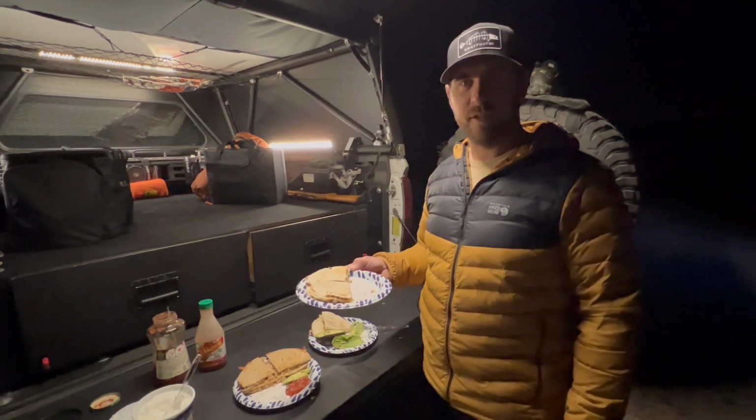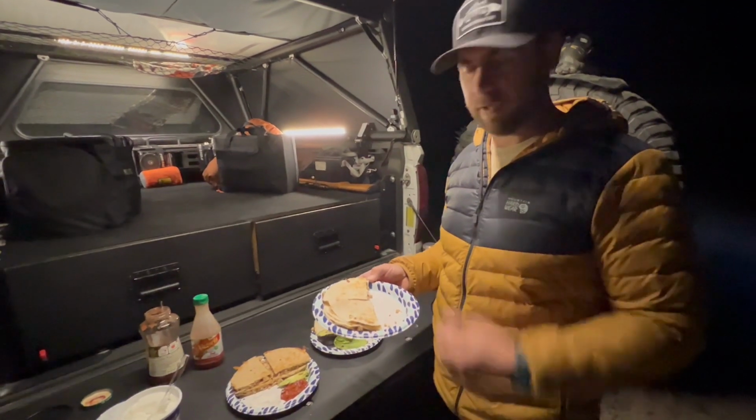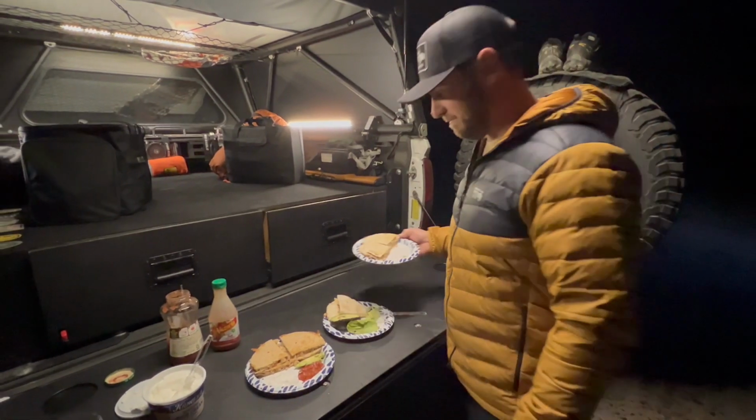Kept it simple tonight. Chicken quesadillas on the Blackstone. We had barbecue chicken last night, so we just repurposed it for some quesadillas tonight.